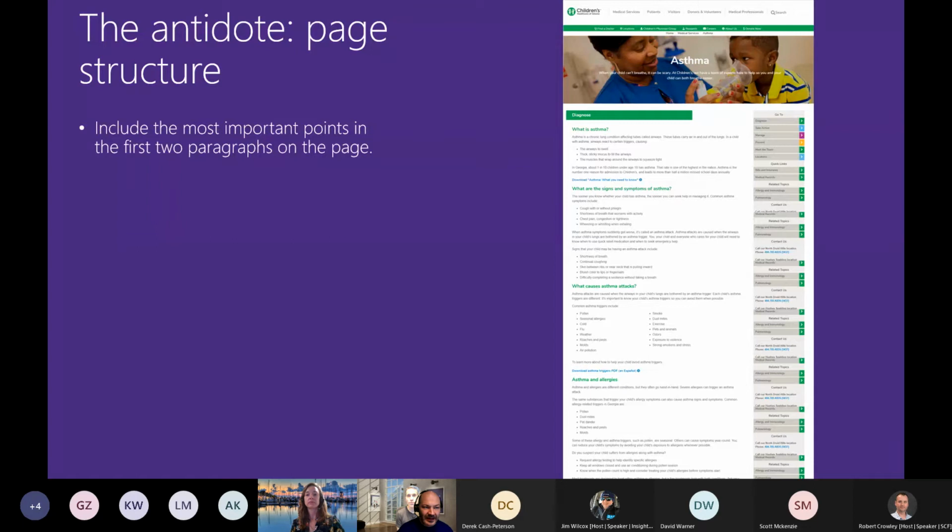The first thing that they're doing is including the most important points in the first two paragraphs of the page. Now, you can't see that, and I can't see that either, but you just have to believe me. That's really what they're doing. Again, you saw how people scan. So the most important points in the first two paragraphs is where Emily was talking about creating a summary or a TLDR, right? Too long, didn't read, is one good way to get people the information they need.